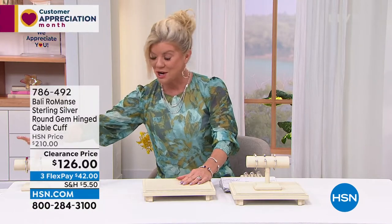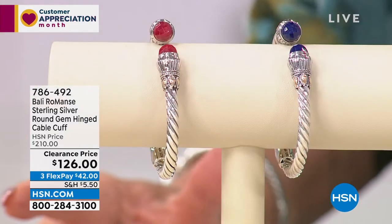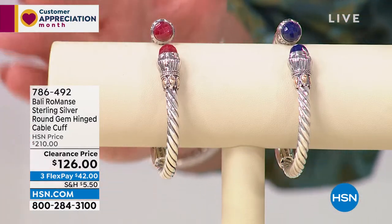Okay, so let's talk about... This is beyond exciting. So yes, we love beautiful gemstones. In the world of precious gemstones, our most popular, most favored, and most expensive are ruby, sapphire, and emerald, okay?